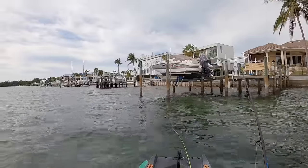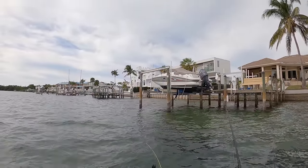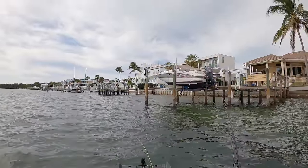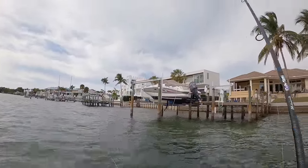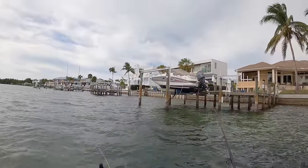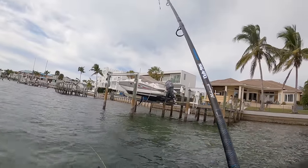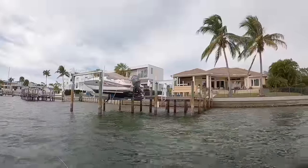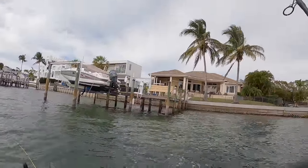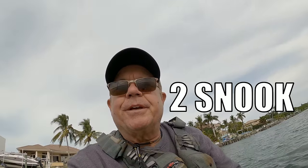Oh yeah, put it right back there in the same exact spot, man. Had another hit. There he is. There we go. That's another one. Another good one. Another red. Nice. I think that's 4 redfish, 9 shrimp, a snook, and a sheepshead.